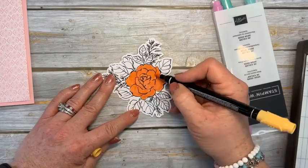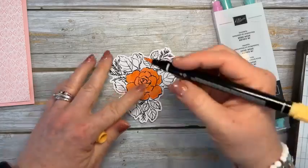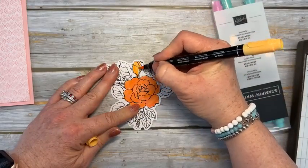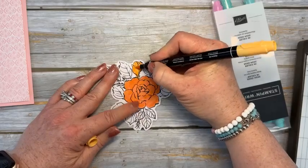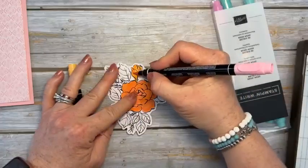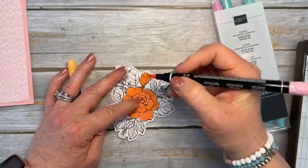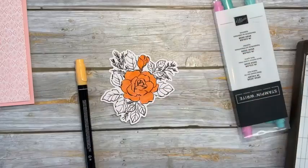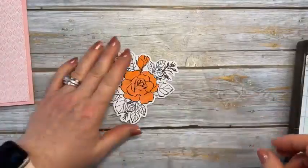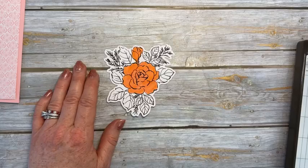And then of course you can color in all of the extra leaves and things too. I'm gonna quickly just do this little rosebud here to make it look deliberate. I'm gonna skip a step, so I don't want it to look totally unfinished, because I do like to make the cards that I'm making on videos into projects after. Okay, so we have our colored rose.